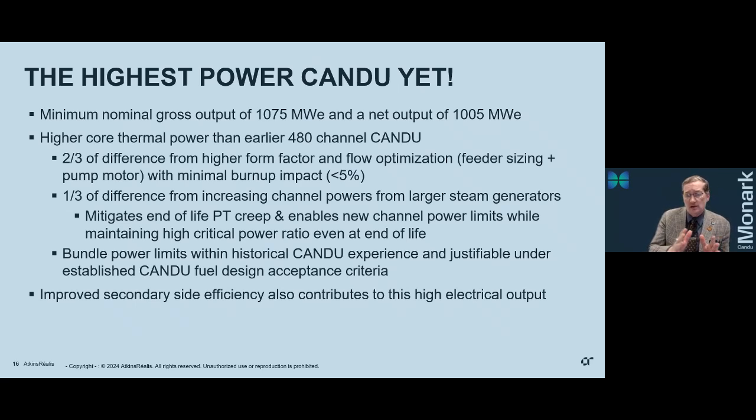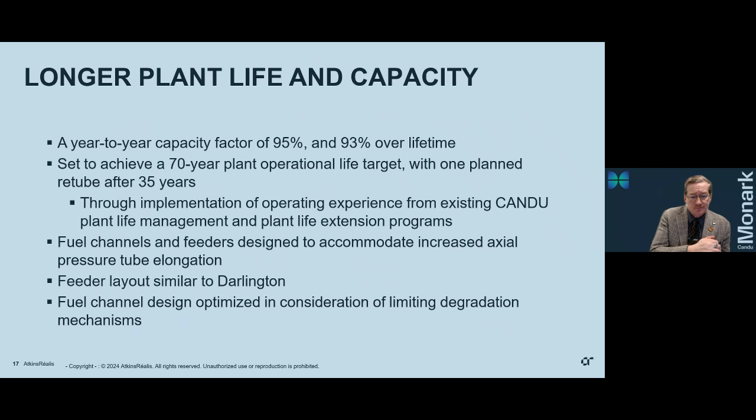So that's how we get there. The whole point here is to stay within our experience base, but to make the design work better, in a nutshell. Let's go to the next slide. So we have the longer life that I mentioned. I said most of the things about this, but of course, this means that many components have to be designed in support of that duration.